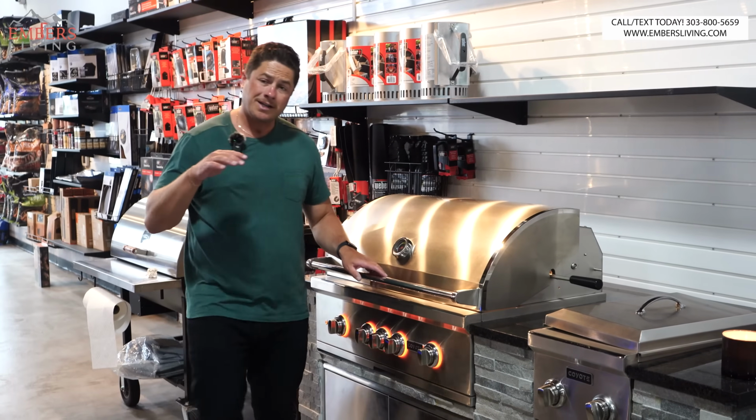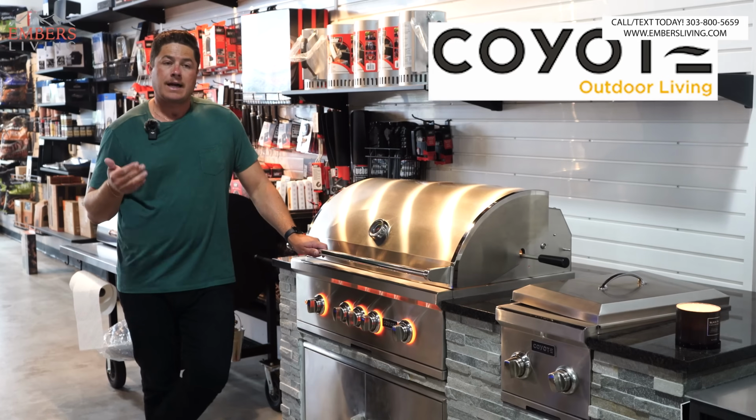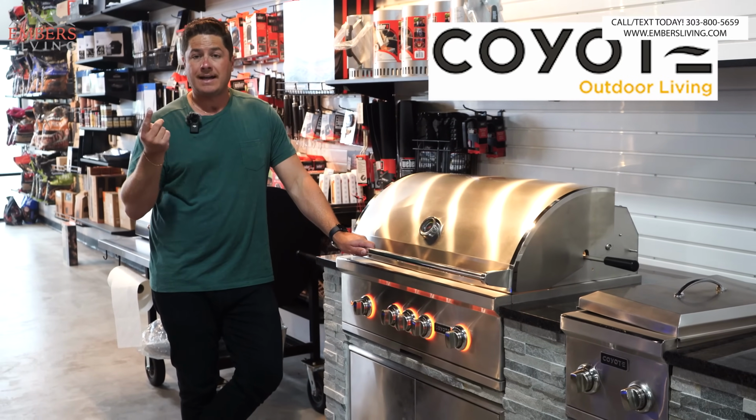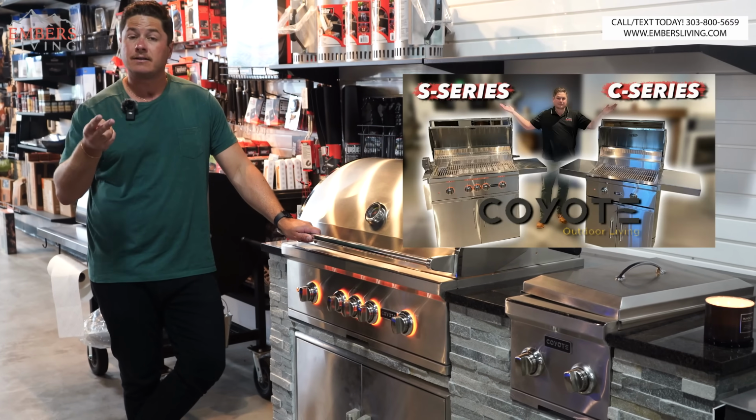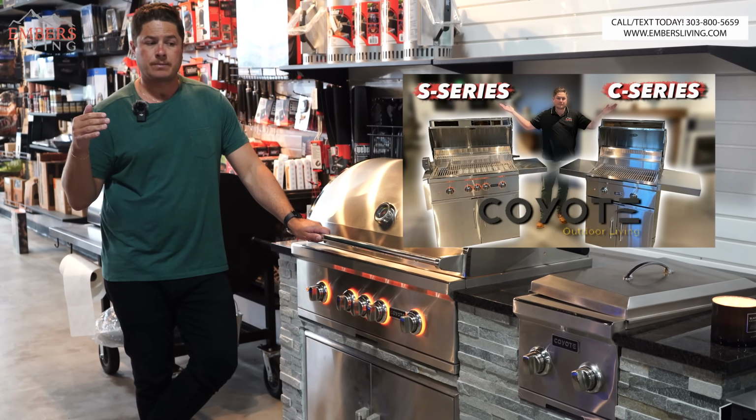All right, so coming in at number 5 is gonna be the Coyote grill series. So the Coyote series really has 2 models. They have the S series and the C series. The C series is gonna be more affordable. It's definitely gonna be in that entry-level price point.